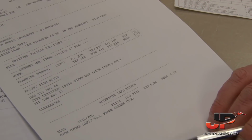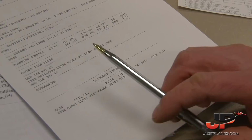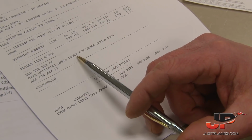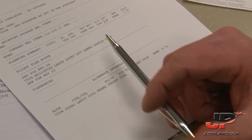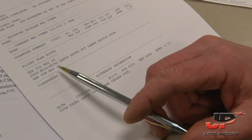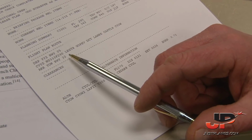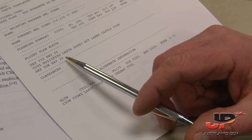We'll be departing from Toronto off of runway 05. It'll be a Leicester 8 departure, GoPev, direct Lanark, and the Capital 9 arrival into Ottawa. Runway 32 is the landing runway today. Runway 25, the other runway, is NOTAM'd. It's not in use today.